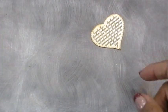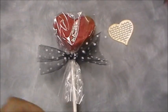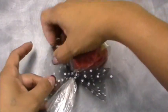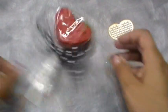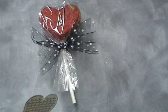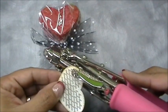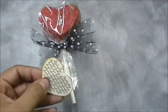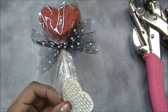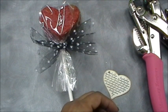Okay, so let me go ahead and grab my cute little cake pop here. Isn't this so beautiful? I like to kind of flare them out like so. Oops, and then I'm going to go ahead and grab my crocodile here and make a little hole right here. Okay. And then I'm also going to get an eyelet. It felt weird using an eyelet. I haven't used an eyelet in forever. Let me grab one right here.